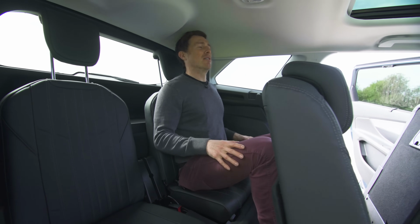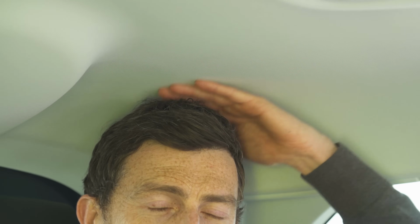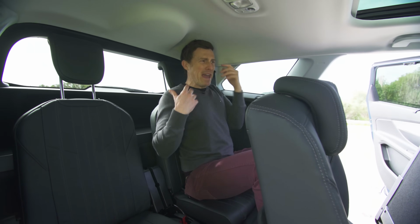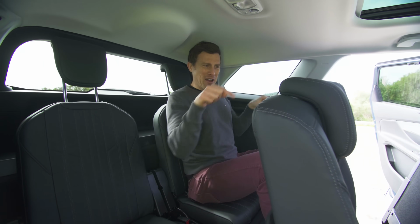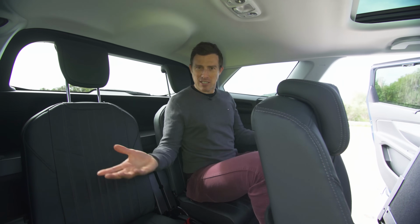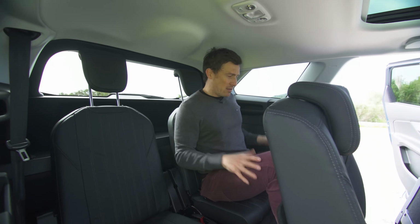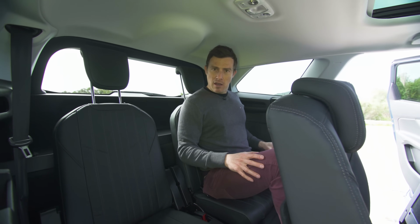And this is the thing to note. Look, I'm sitting up straight and I've got enough headroom. I can fit my hand in between my head and the roof. So it's actually better in this back row than in the middle row, which is just insane. And for an SUV rather than an MPV, this third row of seats is pretty impressive.